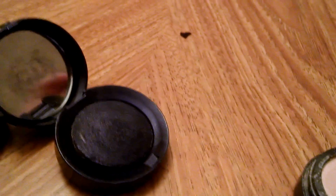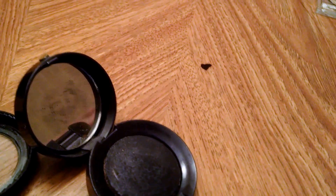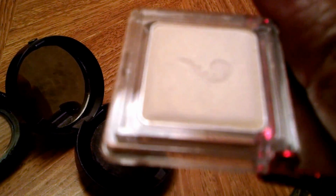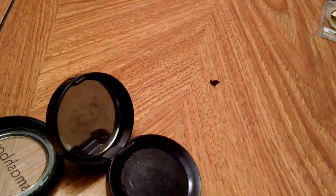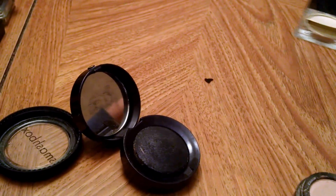Look at some of these other eyeshadows, guys. Now, this is a pretty eyeshadow. It's like again, a yellowish cream eyeshadow. Real buttery color, and it's of good quality. But as you can see, I haven't worn it. So, I'm going to do away with that one as well. I've got, gosh, guys, a whole bunch of other stuff.